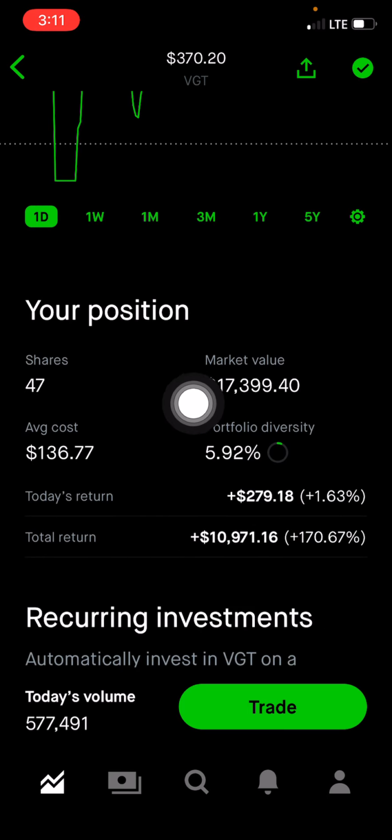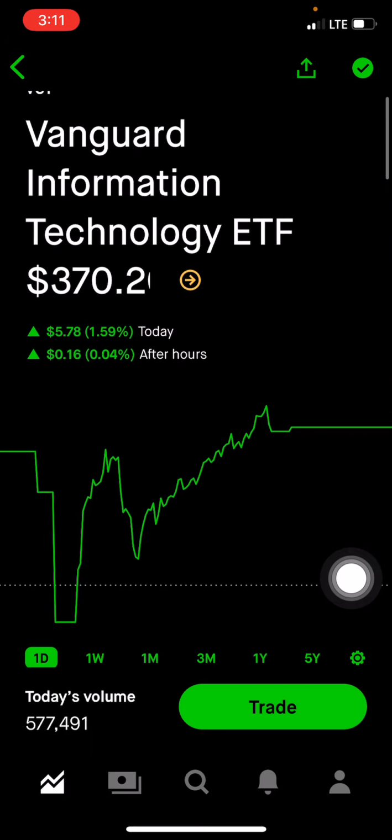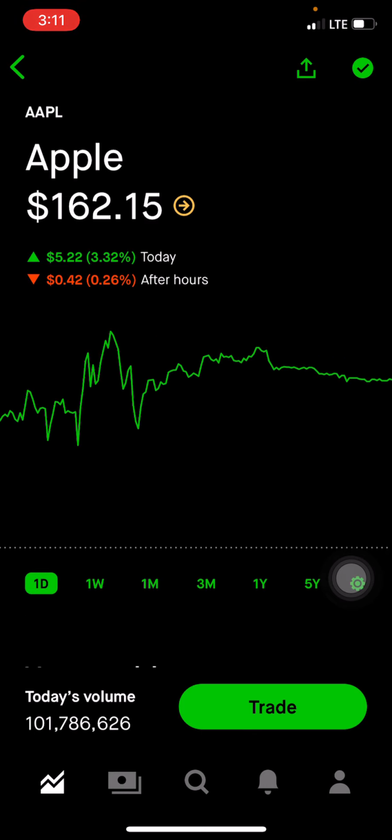This makes up 5.92% of the portfolio, or $17,399, up 170% on this position. I think with tech, it's very volatile, but long-term, there's a very high dependence on technology in pretty much every industry.